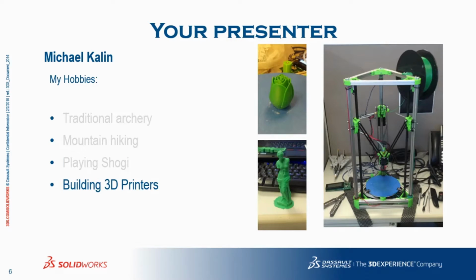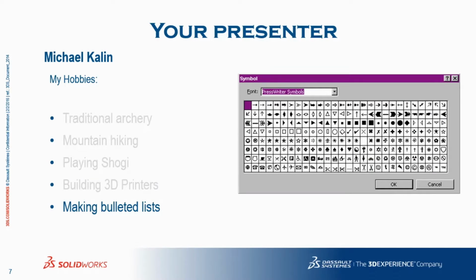And I enjoy building 3D printers. That's my mini console that I built on my desk, which apparently at the time, I don't even remember, was clean. Now you can't even see that desk. It's just covered in tools and prints and other various things. So I guess my supervisor was right. I should clean it. But I'll get to that eventually. And of course, making bulleted lists. I'm a level 99 paladin at that. Let me tell you, I can make a bulleted list like there's no tomorrow.